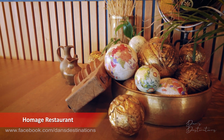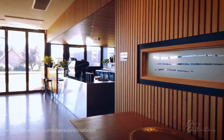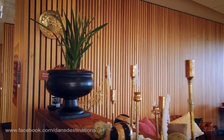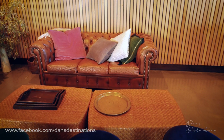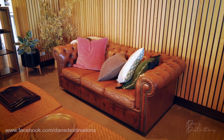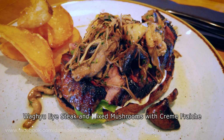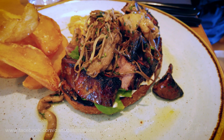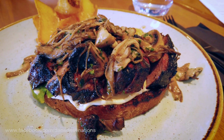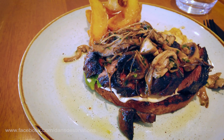We also had a delicious lunch at the Homage Restaurant located at the estate. It offers a modern Australian cuisine utilizing fresh local and seasonal ingredients, with relaxing views of the estate's rose garden. The Wagyu eye steak was incredibly good, being juicy yet with a delicious crust. However, what really surprised us was the thinly sliced potato chips, which were very unique and also crispy and well seasoned. Overall, the food was very delicious and well worth the stop.